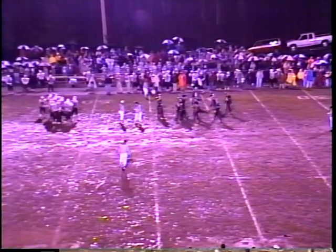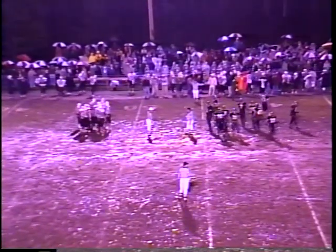Lots of other great games going on besides this one tonight. Of course, Prestonsburg on the road at Russell. Prestonsburg, the number 2 ranked team in AA. Russell, the number 3 ranked team. And Pikeville right now is ranked number 5 in the state, and Hazard ranked number 7 in Class A, battling it out tonight.